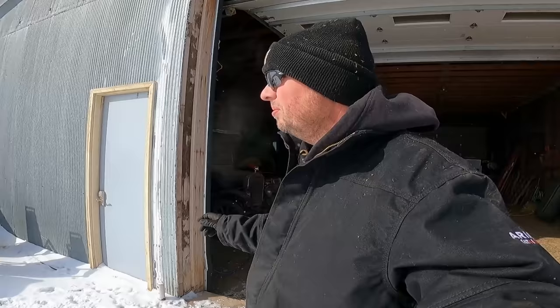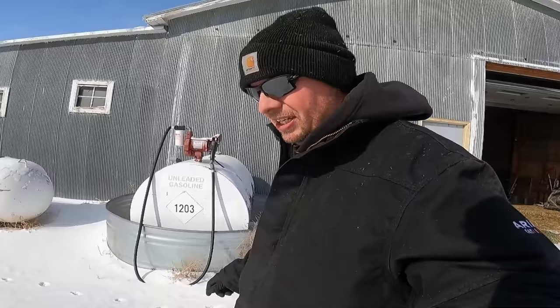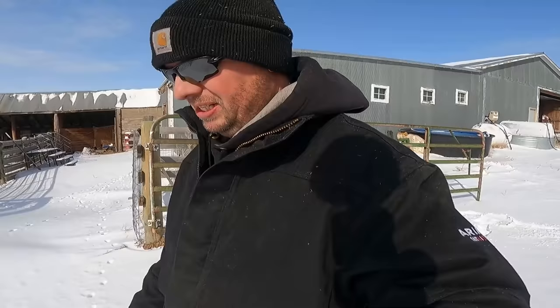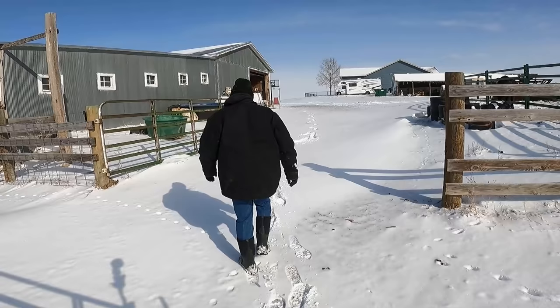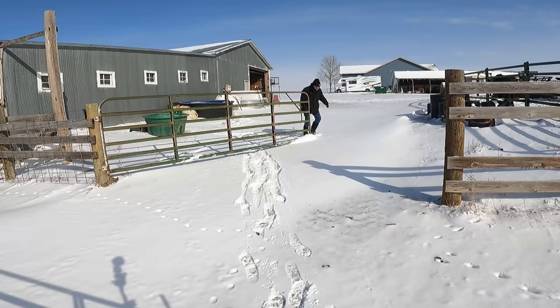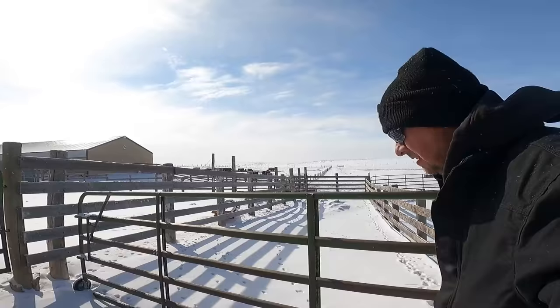Actually, you know what? We're gonna go out there and take a look at her. We might be able to move her in without a four-wheeler. We're gonna try and see what happens here. So she's right out here with the rest of these cows. Everything, and I mean everything, is frozen right now. So let's see if I can get this gate closed. This gate to close. There we go. We're going to be bringing her up this way.